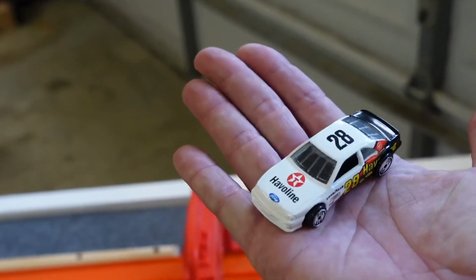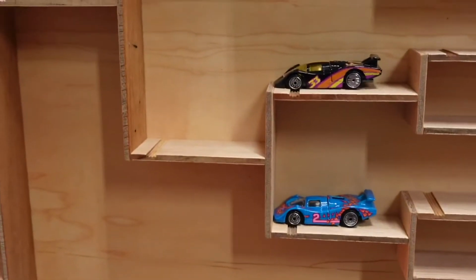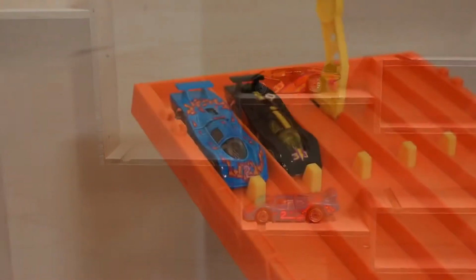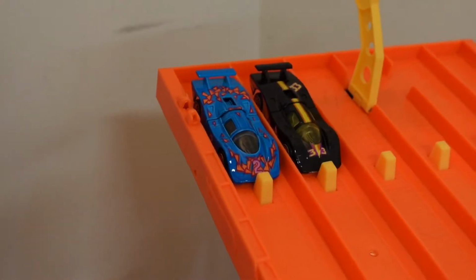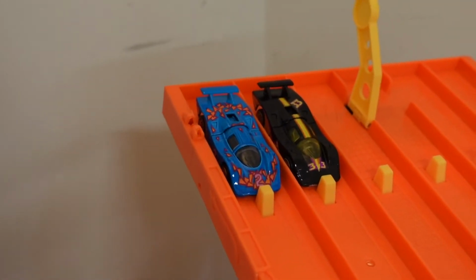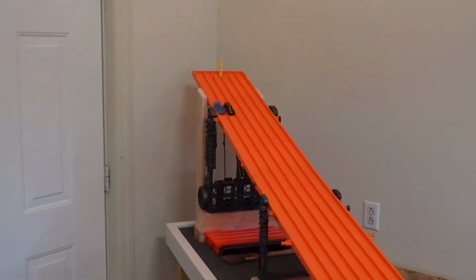Moving on to the next round. No need for a lane swap on that one. Pretty good gap. Looks like we've got a couple Solar CX4s. Metal base Solar CX4 in lane number 5. Plastic base Solar CX4 in lane number 6. On your mark, get set, go.